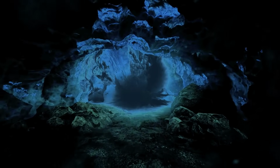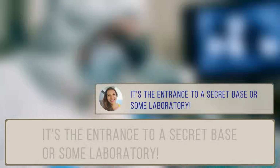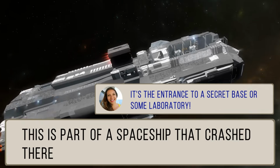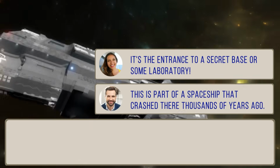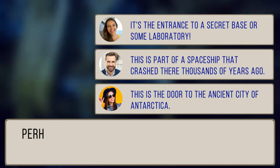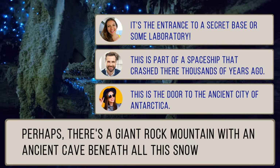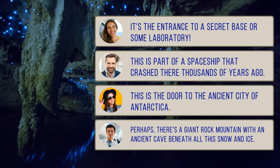People started making suggestions. It's the entrance to a secret base or some laboratory. This is the part of the spaceship that crashed there thousands of years ago. This is the door to the ancient city of Antarctica. Perhaps there's a giant rock mountain with an ancient cave beneath all this snow and ice. Well, there's some ideas.